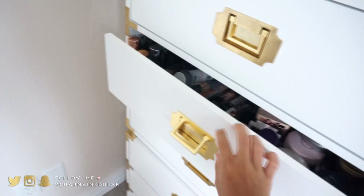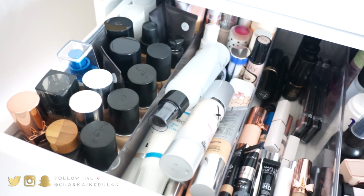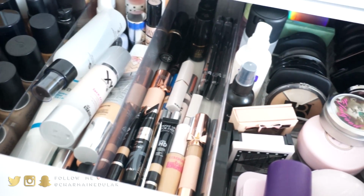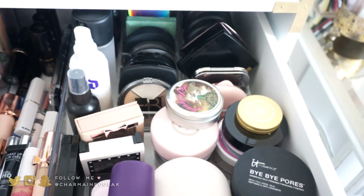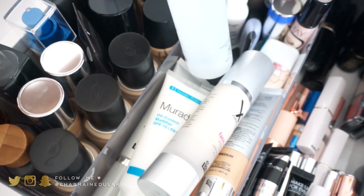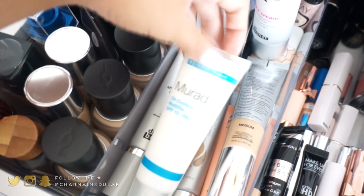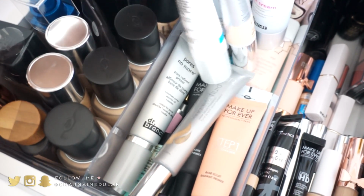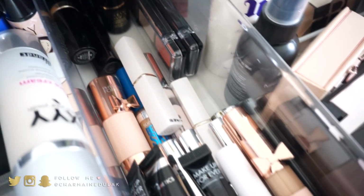And in the next drawer, I just keep my face products. So foundations, primers, concealers, makeup setting sprays, all my powders are in here. Concealer palettes and whatnot, they're all in here. So here's an overview of it. Again, I have acrylic organizers just to keep it more organized. Over there I have my foundations, and then right here I have the bigger items. I don't know where to put them, but mainly I have my primers in here and some of my CC creams just because they're bigger tubes.